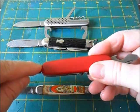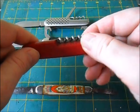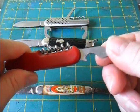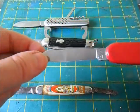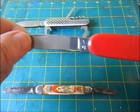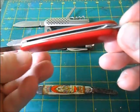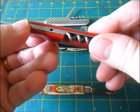Obviously, it's got no tweezers or toothpick. It's got a corkscrew which is smooth, has no groove in it. Has a small cap lever and screwdriver, and the knife blade itself, which is still quite sharp. I've not done anything to it, but I just dropped it in my box because it's not a Swiss Army knife. But I was looking at it, and these are aluminium, as is the Swiss Army knife.